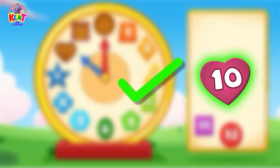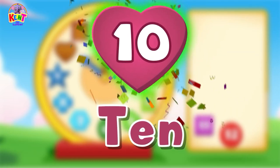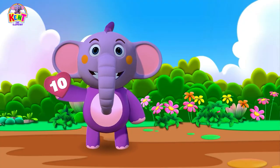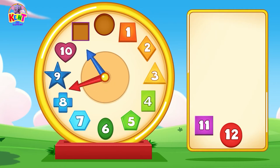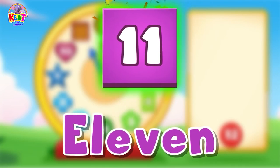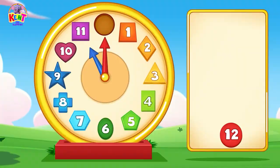Number 10. Of course. I absolutely love number 10 because it's a love heart. Love, love, love. 11 comes next. That's right. And do you know what shape it is? 11. It's a square! Brilliant!